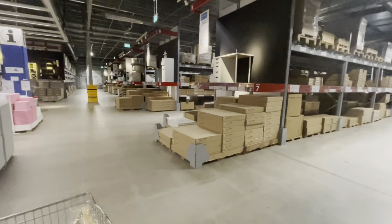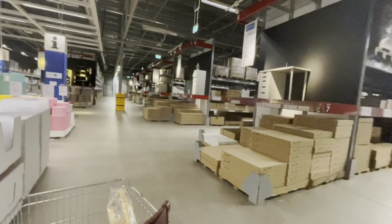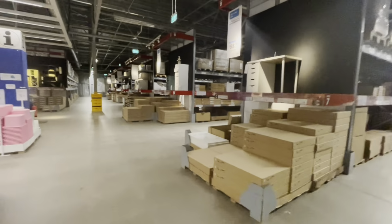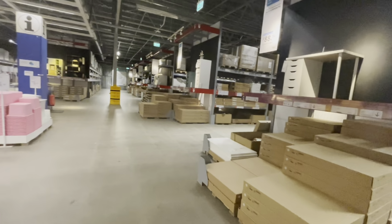So I'm in the lift to go upstairs. If you ask me, I think this is very user friendly. So apparently this is a self-service area, so based on the things that you would have seen, I guess you come to this area and look for the stuff. I like that.